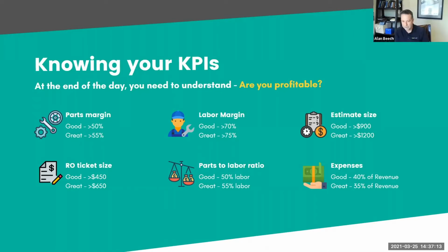So typically, let's say you did $100,000 in business in the month. I want your expenses to be 40% of that. So you had $100,000 in sales. If your expenses are 40% of your sales or lower, that's great. So I like to run on a 40-40-20 rule. 40% of your revenue is expenses.